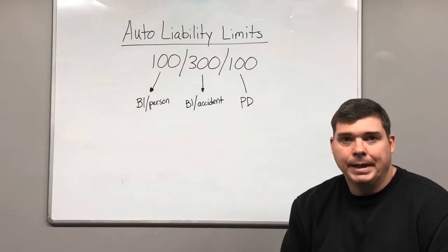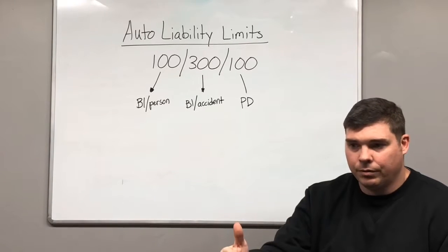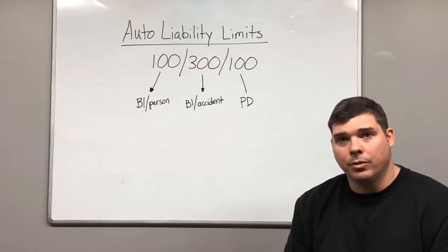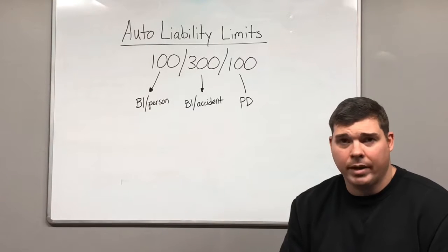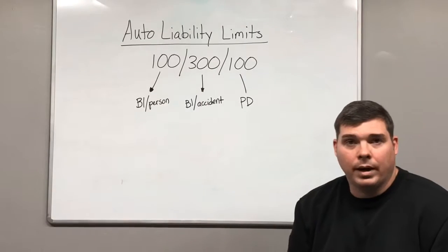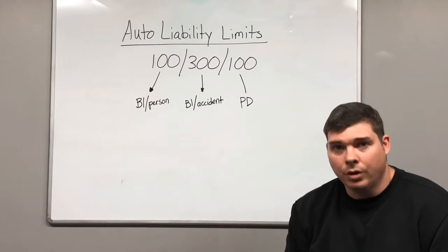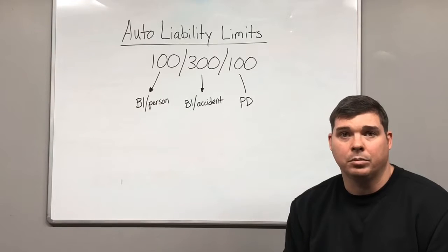Now let's say the same scenario, you're driving along, you're not paying attention, you hit the car in front of you, you're at fault, but now instead of one person, it's a family of four. And all four of those people have to go to the hospital, and all of them have medical bills. And the medical bills, let's say, total up to $500,000. If you have $300,000 in per accident liability, the insurance company is going to pay $300,000, and you're going to come out of pocket for the additional $200,000 to pay off the rest of those medical bills.